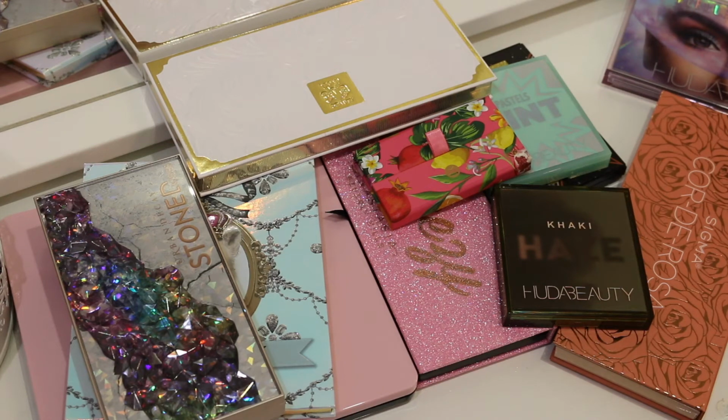Today we're gonna be ranking the eyeshadow palettes that I tried in 2020. So let's get into it.